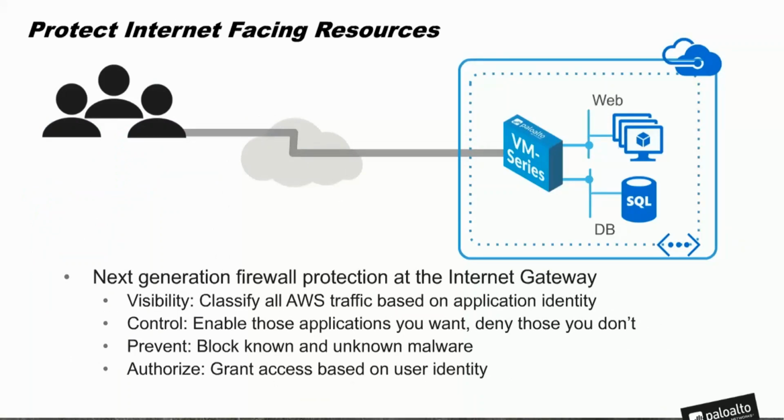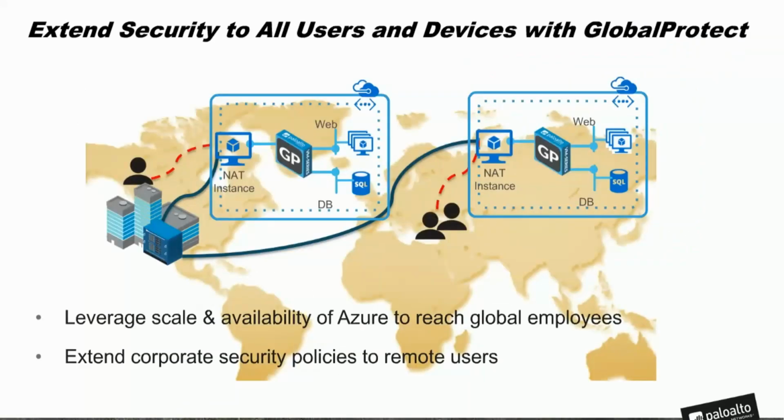Or maybe you're an organization that wants to boot up one of our VM-Series in another country because you have a professor who's traveling, and you want to make sure that their endpoints are protected, whether it's their phone or their laptop. So really leveraging that global breadth that Azure provides you.